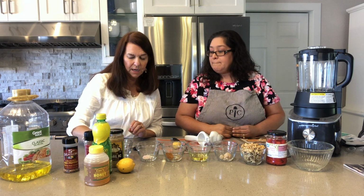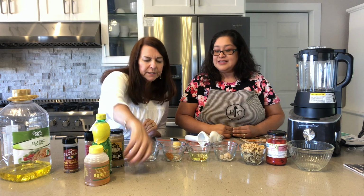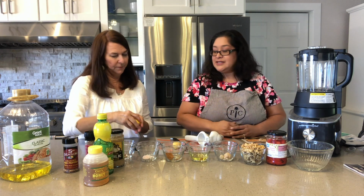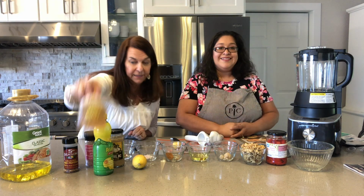All right, and we've got red pepper flakes. These go a long way, so just a little, I think it's a quarter teaspoon. We'll tell you later about that. And we've got lemon juice. You can use either a real lemon or bottled lemon juice. We're doing real lemon today. Okay, get started. And of course, the honey. Yes, and the honey. We'll put that in.